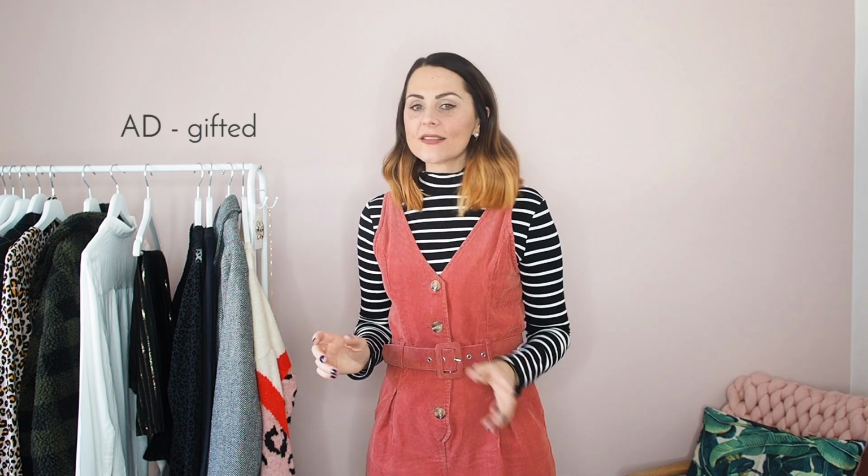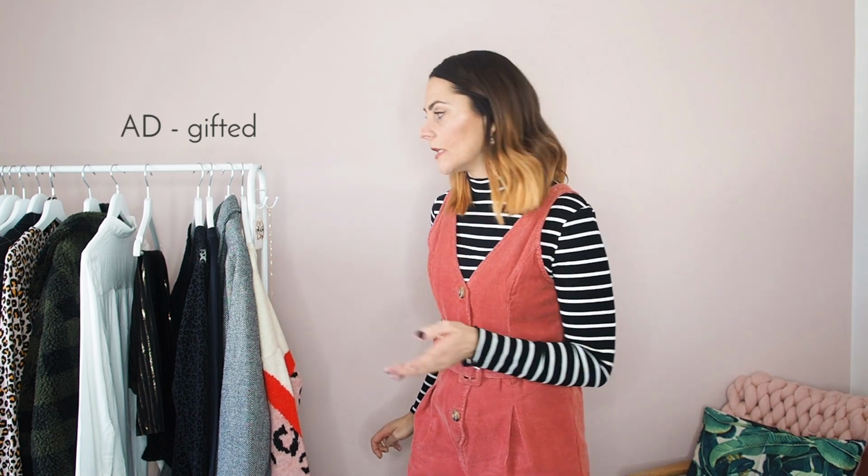Okay, so let's move on to my Amazon picks. As I said, these are things that I have bought with a voucher that was given to me by Amazon Fashion. And the first thing that I chose was a coat. Another coat. But this one is really, really cute. I have another coat a bit like this from Primark. It's been on my Instagram. A lot of you really, really liked it.